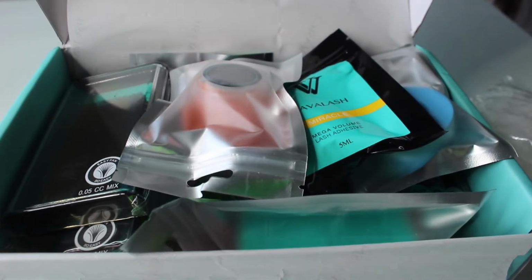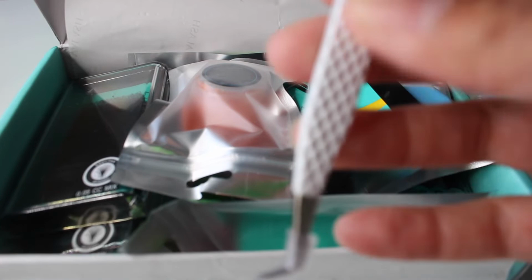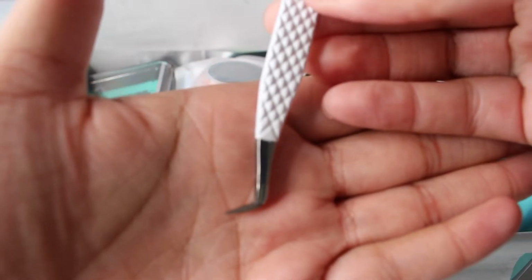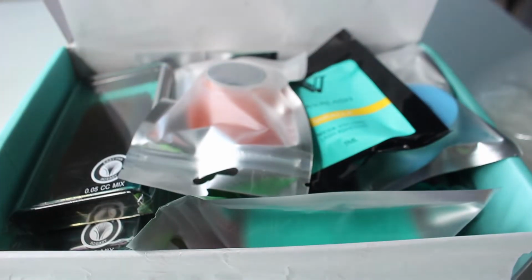I have some tweezers. I have 2 volume tweezers. Hold on. Look at these. I don't have no white. I have black tweezers, gold, pink, no white. So check these out. These are the tweezers that you need when you're doing volume fans. This is the other tweezer they gave me. I think they're like the same thing, but the links will be down below for everything that I'm showing you.